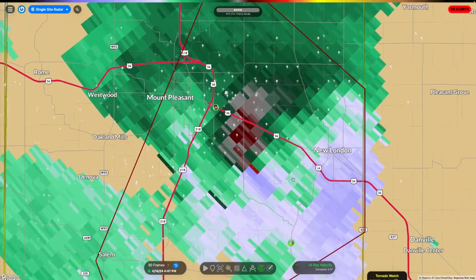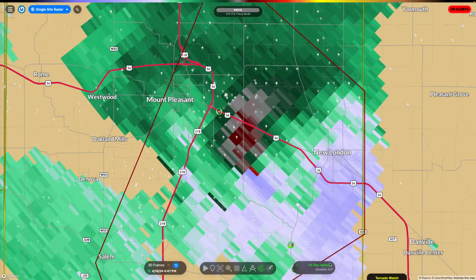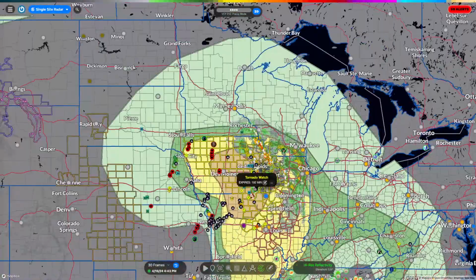If you're just now tuning in, we are looking at a life-threatening tornado about to cross Major Highway 34 in Iowa, to the west of New London and to the east of Mount Pleasant, Iowa. Take shelter immediately. This is an extremely dangerous situation. Take cover now.